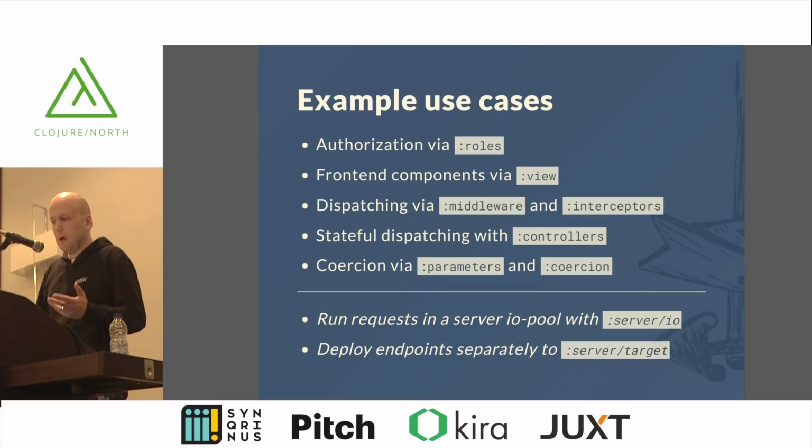And some things we have been using are mostly part of the library. So authorization: you can add these role keys and say that these routes require some roles. In the frontend, you can have views, so you can inline the components, like in React Router. So when this route matches, this is the function, or this is the React component which is relevant to that. So actually, you could build the whole front-end application into this one routing table, just like root, there's the root component. Dispatching, middleware interceptors, stateful dispatching with controllers, and for example, coercion with parameters.